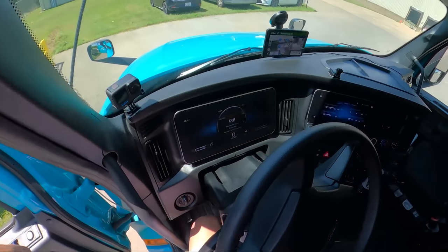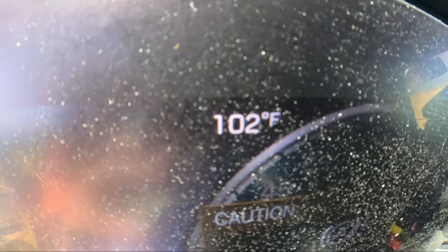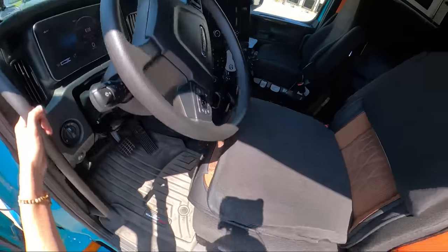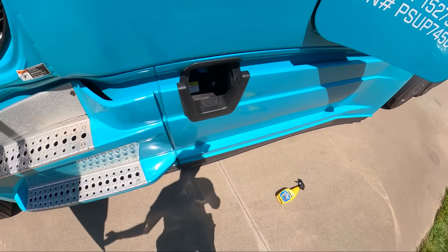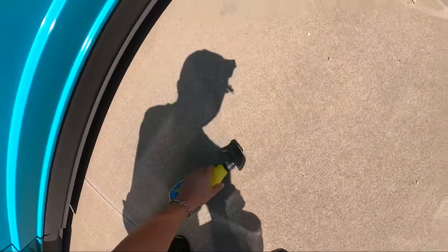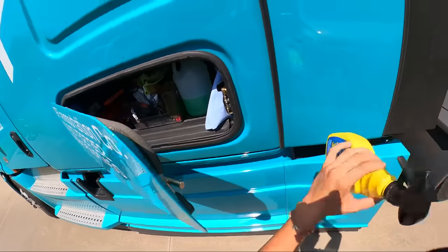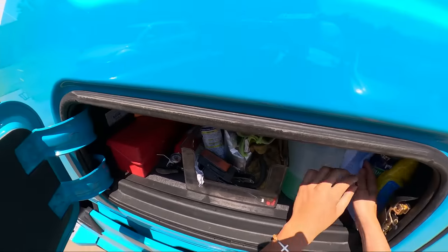All right, she said door 4, but look at this. Can you see? 102 degrees, Arkansas. This is, I step outside the truck. It is absolutely hot. I already got a farmer's tan just from being in the truck. Like, I don't even go outside.